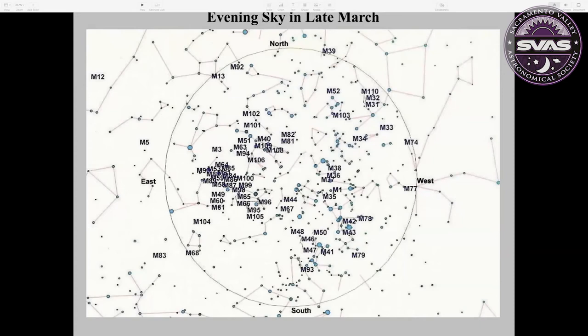Here we have the evening sky in late March. The big circle around the outside here is the horizon. Everything outside that circle is below the horizon. Everything inside that circle is above the horizon. And this is a star map.